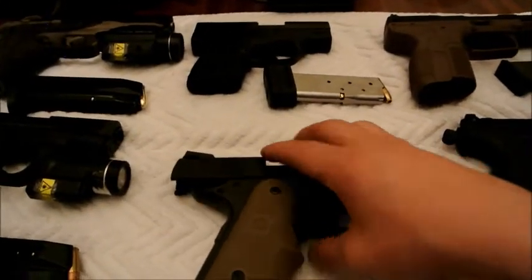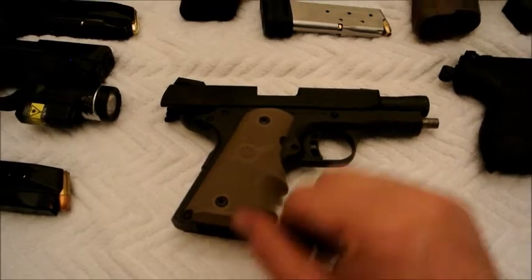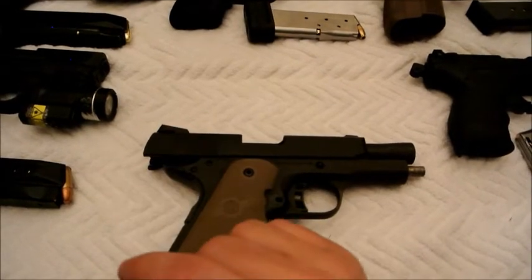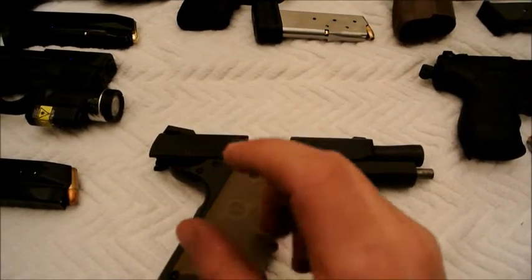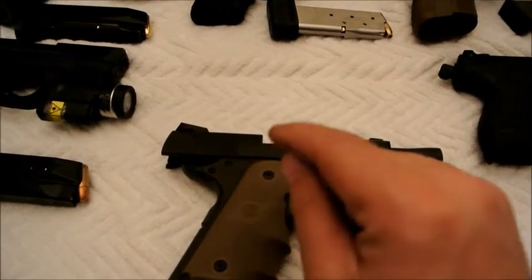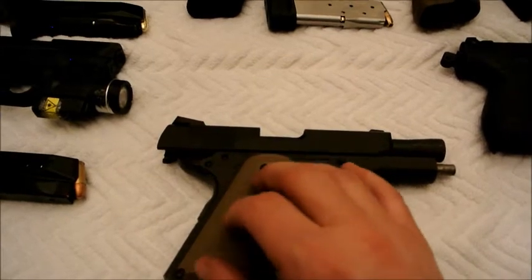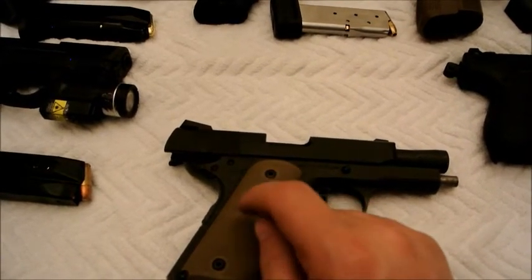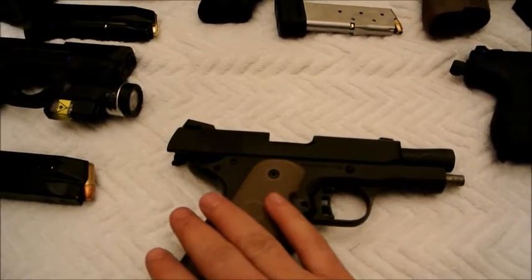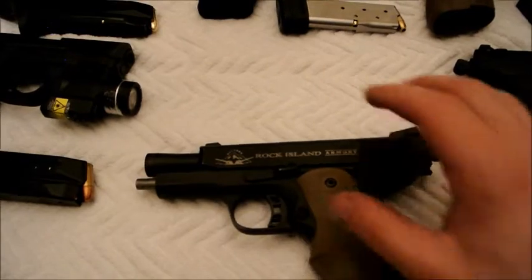Magazine over here. So, I've been told by some guys that they wouldn't trust their life to the company that makes this gun, and I can agree to some extent. However, I have never had a problem with this weapon. I have never had a malfunction with this weapon. It shoots very accurately. This is the weapon that I actually used to qualify with at my concealed carry course. And this weapon is made by Rock Island Armory.